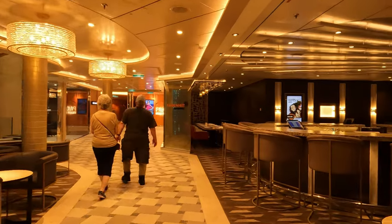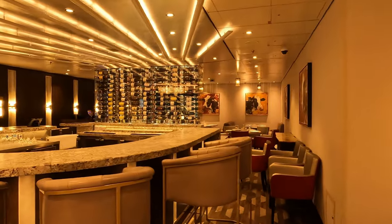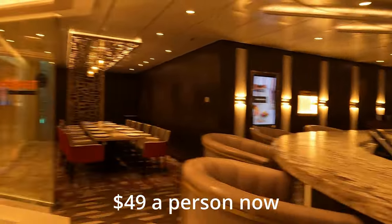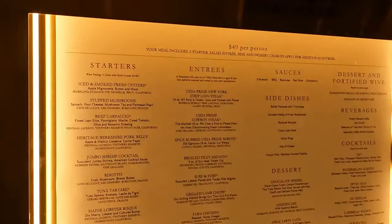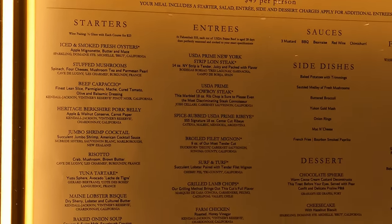Here is your steakhouse. Fahrenheit 555, deck 7 aft. Upcharge, I think it's 48 a person now. Oh, look at the menu. It's 49 per person now.